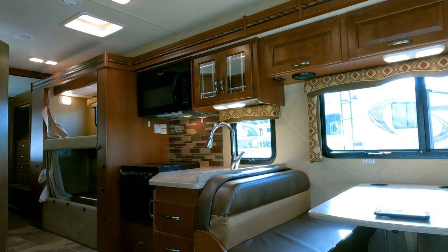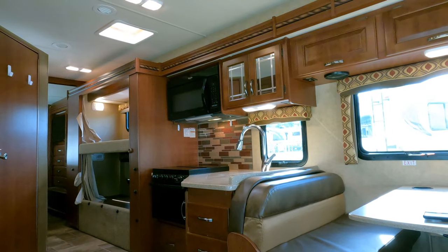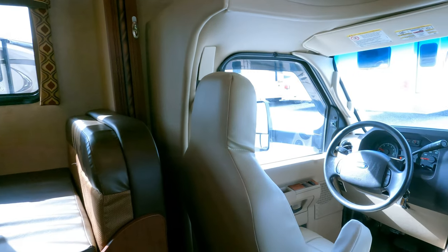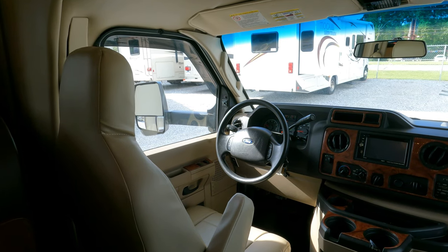But anyway, this unit's $59,900, haggle-free firm, includes our major system inspection, plus applicable sales tax. And again, Georgia residents, you do have that highway impact fee and tag and title fee. If you're interested, call us before coming to look. Make sure it's available, 706-965-7929.